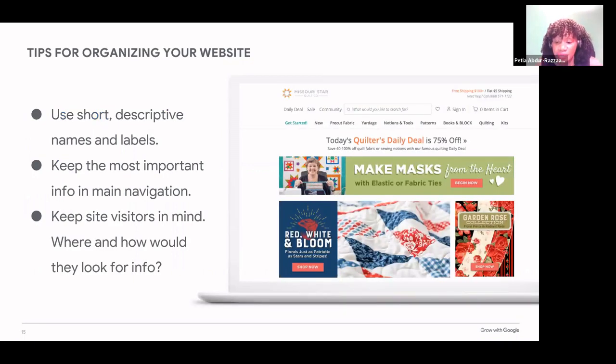Here are a few tips to get you started. When you're choosing names and labels for parts of your site, keep them short and descriptive. And as you create your website design, remember to keep the most important information in the main navigation. Now, of course, that information will depend on your business and your business goals, but the plan can help you to create or select the most appropriate website design and templates.